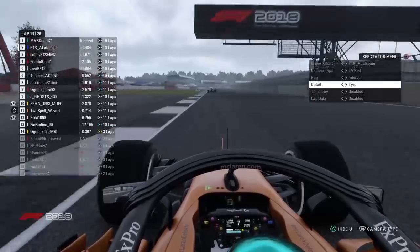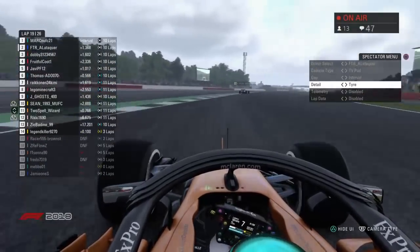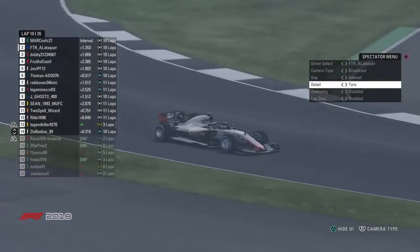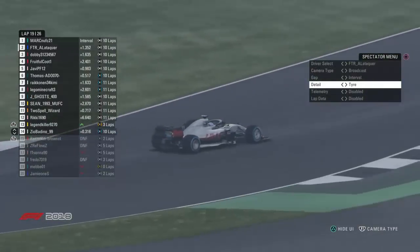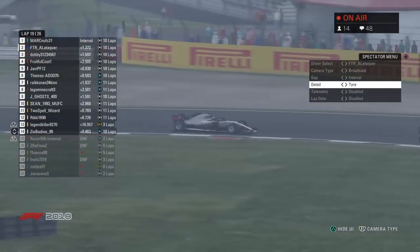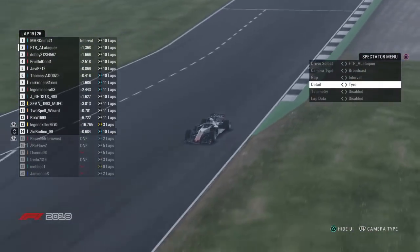Zio Bandino and Legend Killer. Well, Legend Killer's trying to make a move on Zio Bandino on the back of 14th, 13th. Every position counts. Legend Killer on the softest of tyres. Must have had to pit. He was battling in the points. So unfortunately for him, we'll get back away from that.